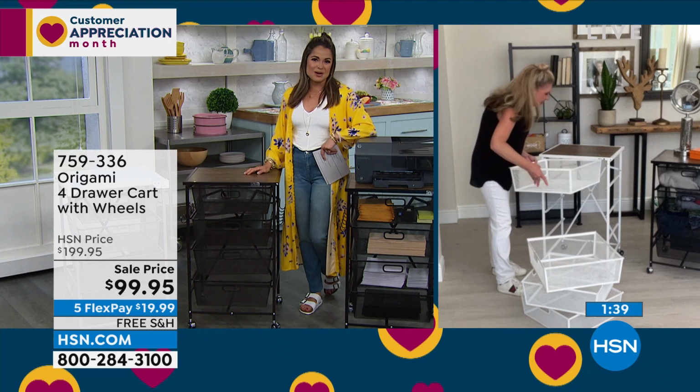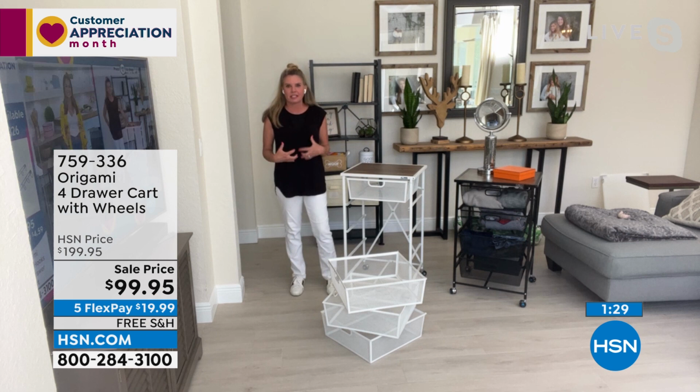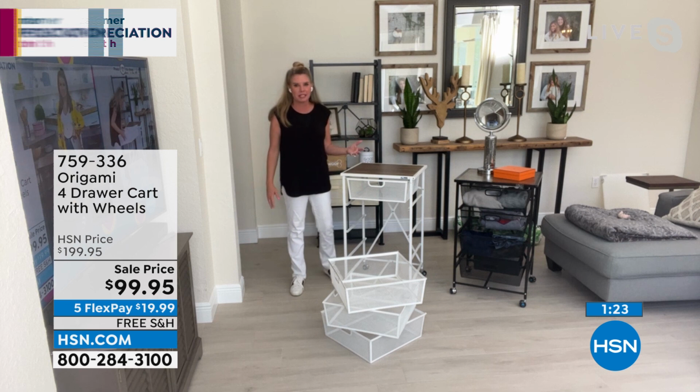Michelle, I don't know about you, but when a room is organized and you get it cleaned up and decluttered, don't you feel like it's a sigh of relief? Yes, kind of like a deep breath. You just have that feeling of calm, and that's what I always say about Origami. That's the one thing it's going to give you.